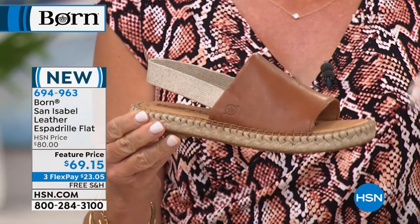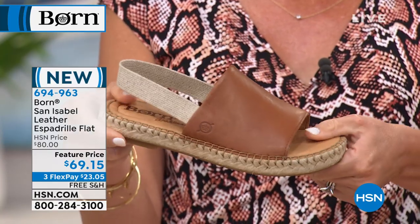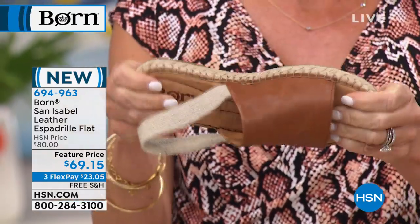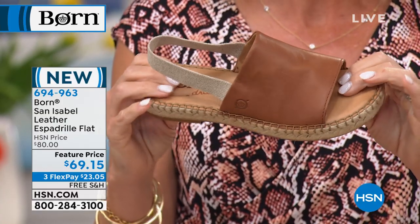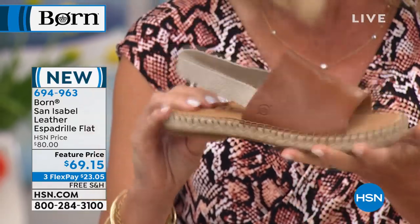So when you think about the perfect summer shoe, you want something with support. You want something that's giving you a beautiful footbed. There is not another espadrille look I can do this with. Usually this type of a footbed, even in the highest end designers, you know how usually hard it is. There's no give to it, right? It's like walking on cardboard.